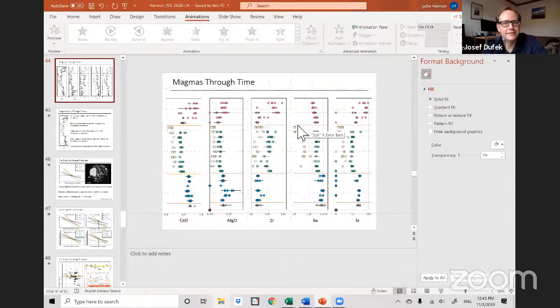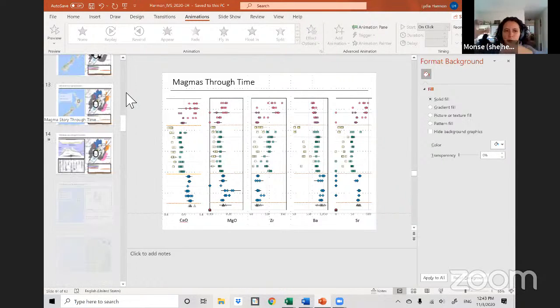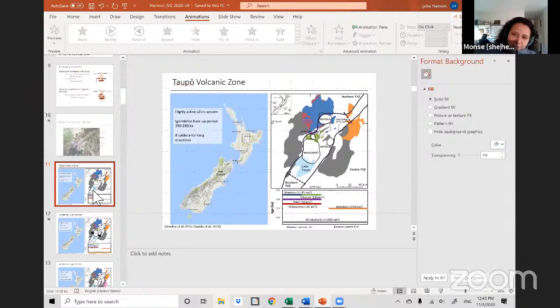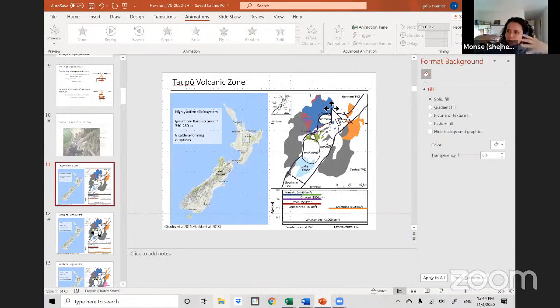Hi, thanks for a wonderful talk. I was wondering, at the beginning in the geological map, it seems that the storage moved in space, maybe from north to south or south to north. Do you think that has an influence on the storage? Do the magma bodies also change from north to south?